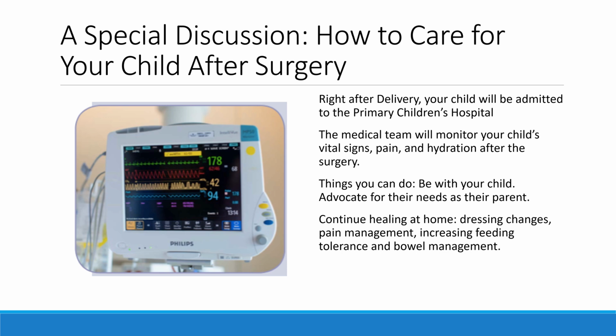With subsequent surgeries, parents often want to know what they can do to help their child. We want to encourage you to be with your child. Advocate for their likes and dislikes when possible. Comfort them when in pain or nervous. You, as the parent, are an essential team member of the medical team, and we trust you and understand that you know your child best.